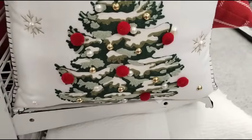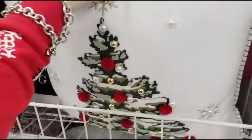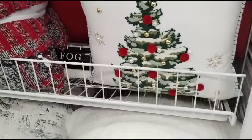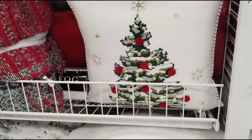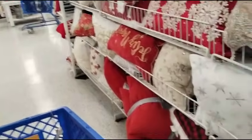Beautiful pillows I've laid my eyes on this year. It's gorgeous. I can't get it because it's white. Y'all know that doesn't go. Yeah, it's beautiful. It's $11.99, you guys. That is gorgeous. This is my first time laying eyes on that, and that is a beautiful pillow. I hope someone doesn't run over it and ruin it. I hope it gets adopted because it is gorgeous.